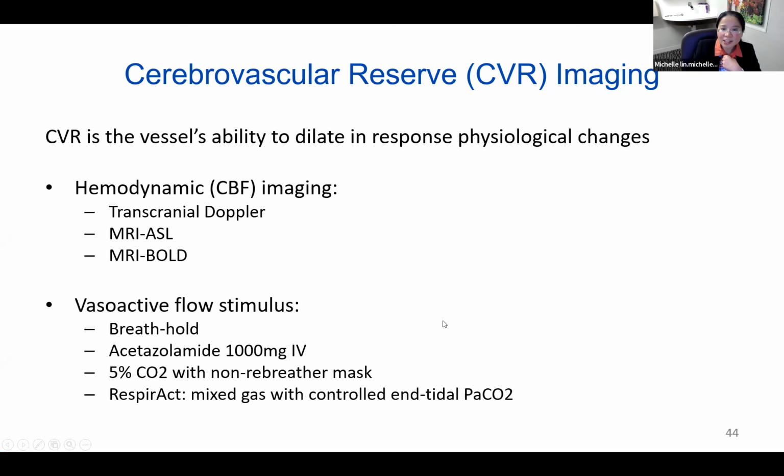So what is cerebrovascular reserve imaging? It is basically to capture the blood vessels' ability to dilate in response to physiologic changes such as stroke. You need to have cerebral blood flow imaging, either through transcranial Doppler, or ASL on MRI, or the MRI BOLD image. And you need to have the vasoactive stimulus, and most centers use breath hold.